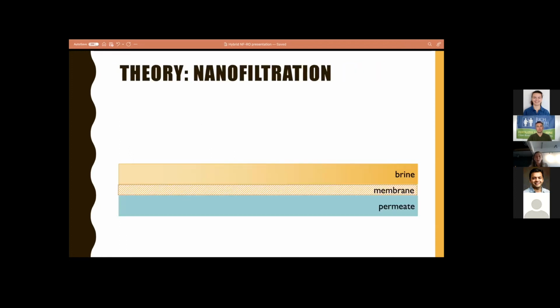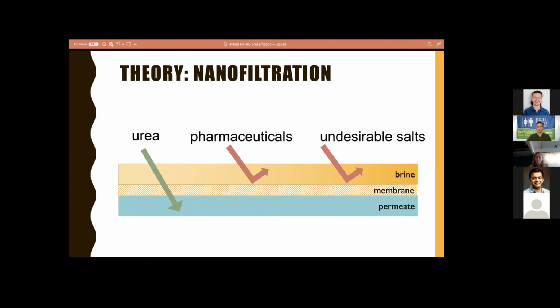So previous research by Pronk and Associates showed that nanofiltration might be an alternative pharmaceutical removal method. The theory is that urea, being a small uncharged molecule, would pass through the membrane, while pharmaceuticals, which are typically larger molecules, would be rejected and concentrated in the brine. And one additional benefit is that some of the undesirable salts would also be rejected by the membrane, creating a purer urea permeate stream.